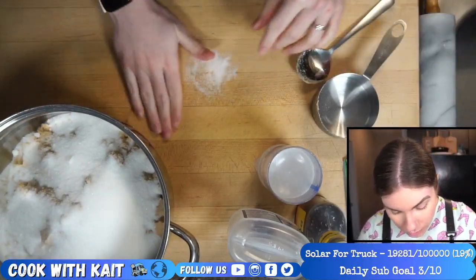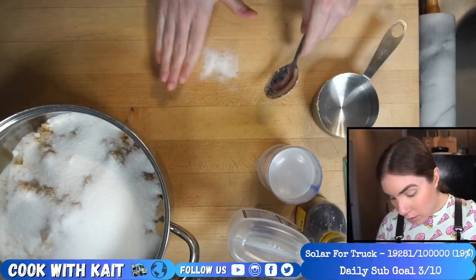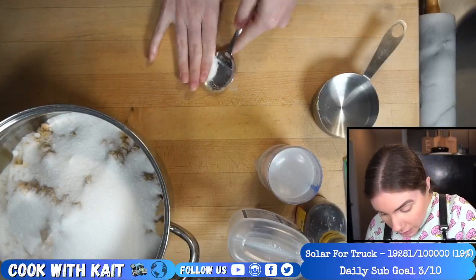I really made a mess. The sugar's supposed to go in the pot, not on the board. Vintage sugar bread, exactly.